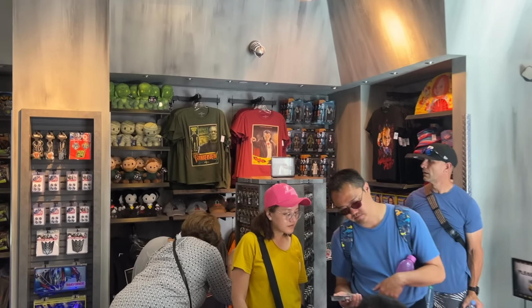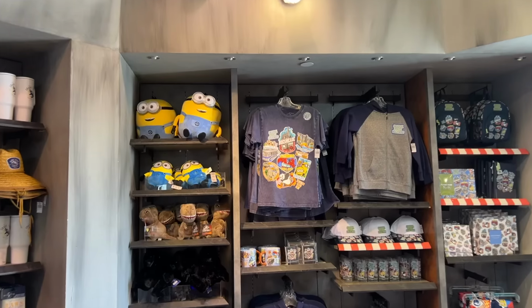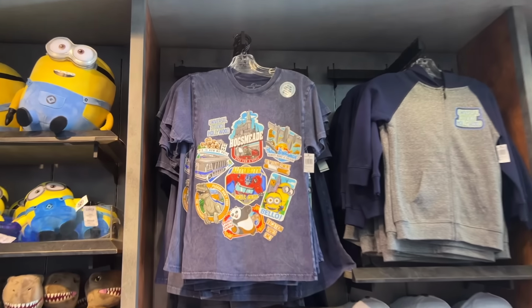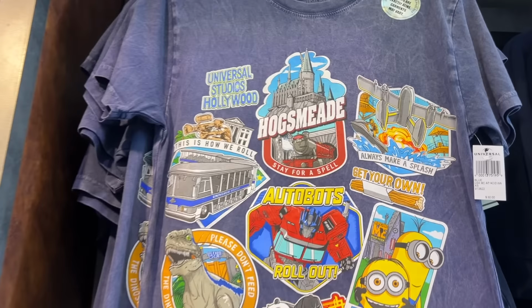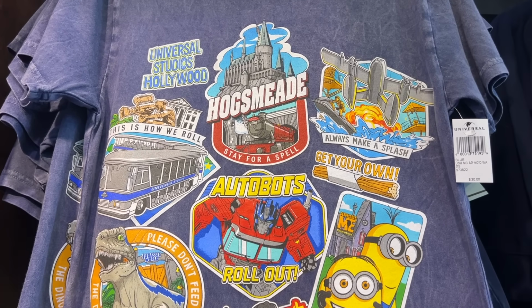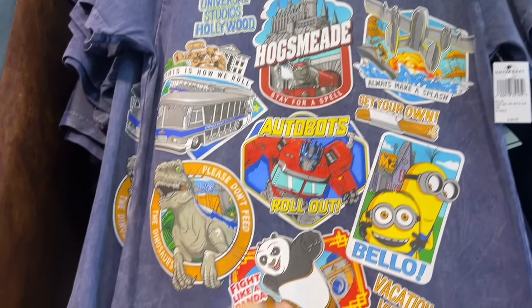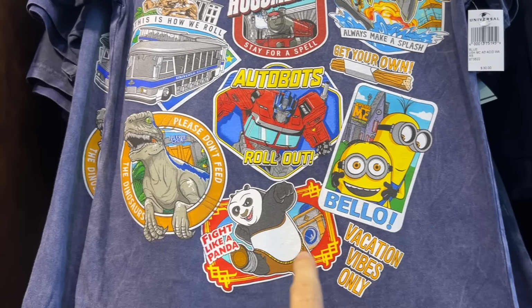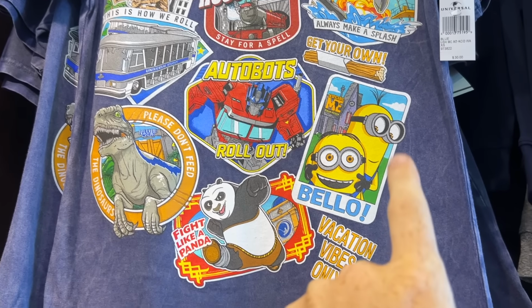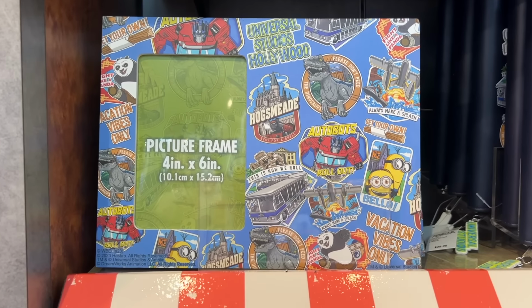In here, it looks like they have the Universal Monsters line of merchandise as well. Ooh, look at this. It's a little conglomeration of Universal Studios Hollywood. Hogsmeade, the tram, Waterworld. These top three things here are on the coaster that we looked at earlier, as was this. So then these go along with it. Autobots, hello, and Fight Like a Panda. And they have a picture frame.